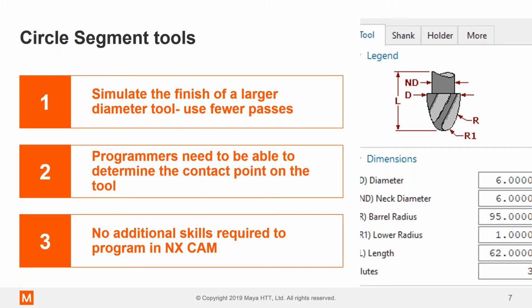Okay, that was our 5-axis roughing. We're switching gears now to circle segment tools. And Paul, we have a poll about this, but because circle segment tools are known under different names, I'm going to do this section first, and then let's run the poll right afterwards.